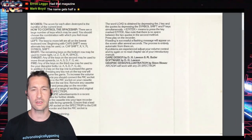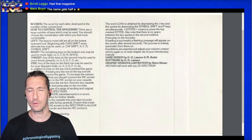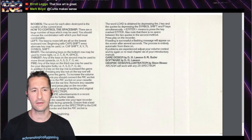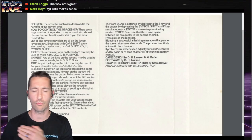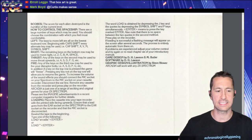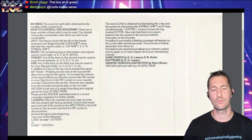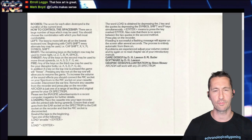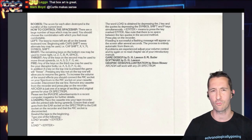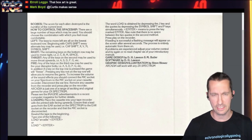Score for each alien destroyed is the number of the current level. The control for this game is very unique. I always say that because we play every single game. Left and right, you're going to use the caps, and then any other controls on the bottom row of keys on your ZX Spectrum will work. Let me switch myself back over on this side so you can see. So that's normal, to have caps and then another button on your ZX Spectrum to move left and right. But this allows you to use the entire bottom row, alternating, to go left and right. You can use anything on the bottom.